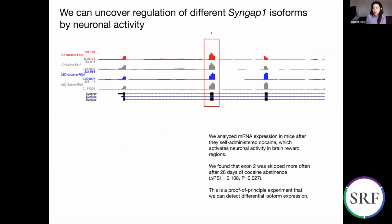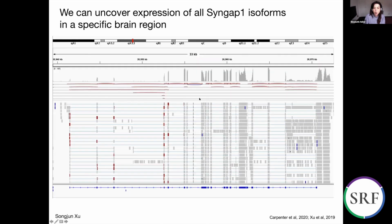Importantly, we can use a more high-throughput method called mRNA sequencing and splicing analysis, which will allow us to get the complete picture of all the splice variants expressed in the nucleus accumbens. Previously, it was only possible to look for splice variants if you knew what you were looking for. You could use degenerate primers and cloning methods to try to get all the spliced isoforms, but invariably it was difficult to get the full picture.